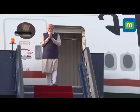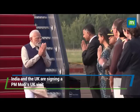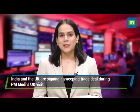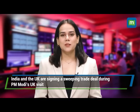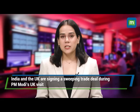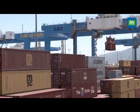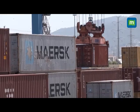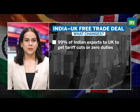India and the UK are signing a major free trade agreement covering nearly all bilateral trade between the two countries. The deal, three years in the making, is now being signed during Prime Minister Modi's visit to the UK. The agreement has the potential to reshape trade worth billions and touch nearly 100% of goods exchanged between the two countries.